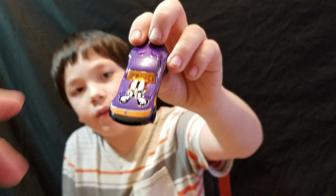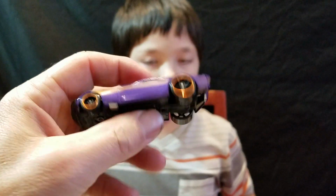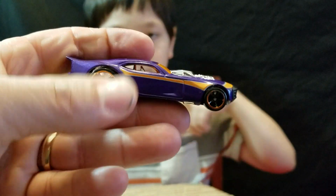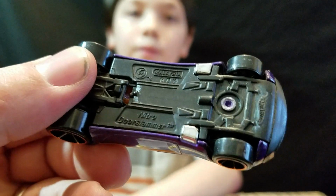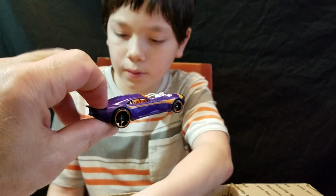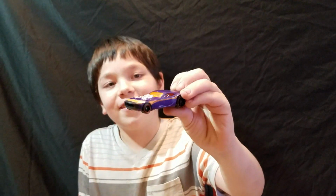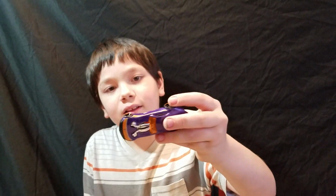This is like a hidden one. Is it really? Yep. See the hidden sign on the front? Huh. This is a Neo Door Slammer, it's called. Yeah, Neo Door Slammer. There you go. That's pretty cool. It looks good in purple. Oops. I keep dropping the hidden treasure hunts. Well, don't do that. There's bubble wrap underneath there, so it doesn't hurt. Yeah.